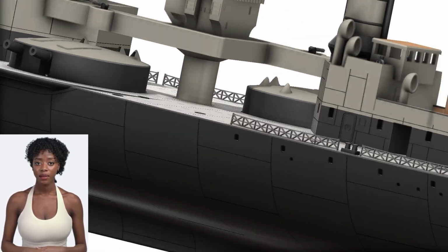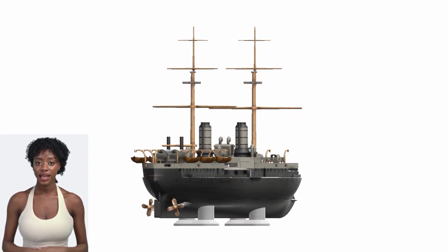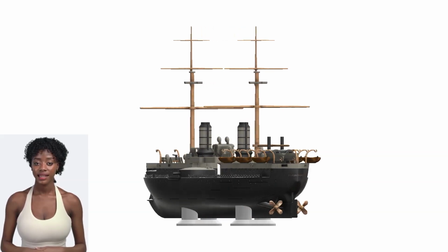Her legacy is one of indomitable strength, a reminder of a time when ironclads ruled the waves and the fate of empires was decided by steel and gunpowder.